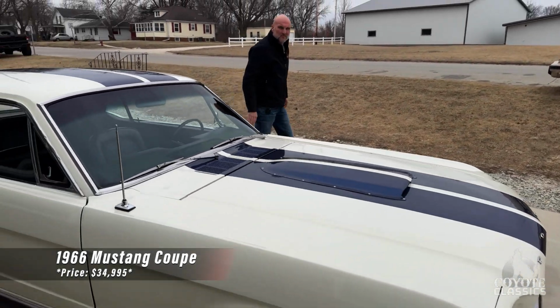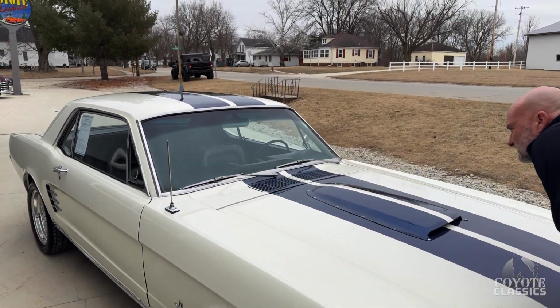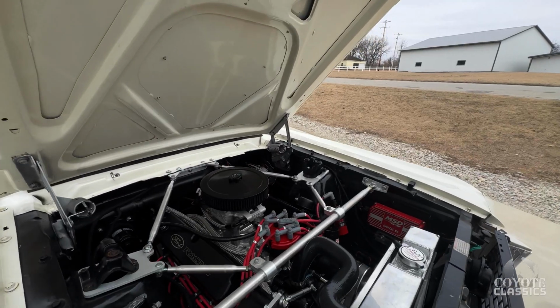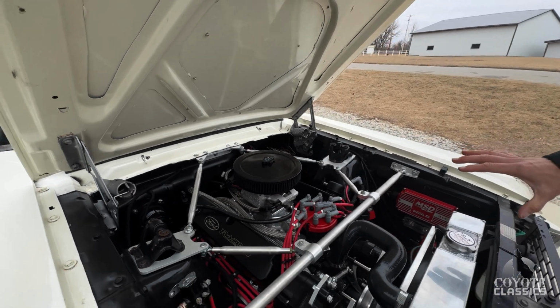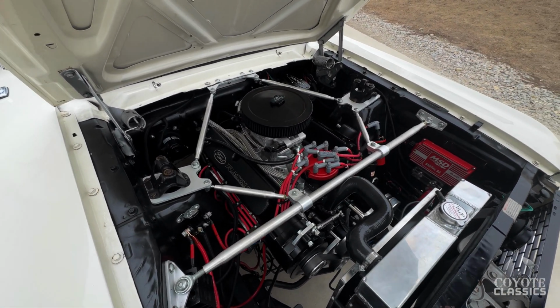Under the hood is a 5-liter, 302 cubic inch engine out of a Fox body Mustang, built with MSD fuel injection. Really nice exhaust system. Suspension's all updated too, right? You'll see all that on our website. And make sure you look at the undercarriage on this one.